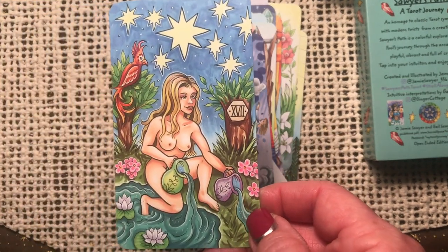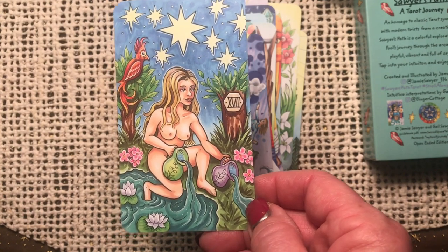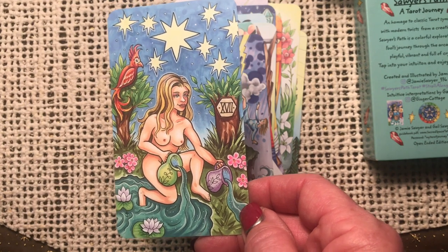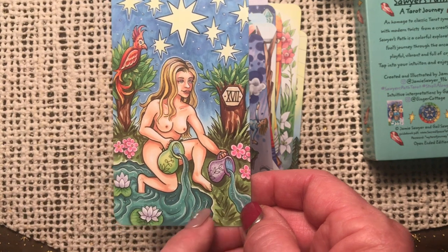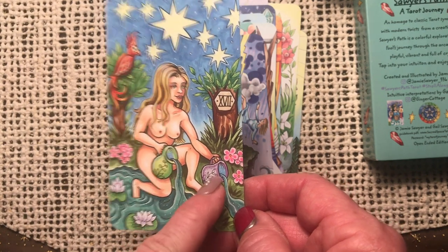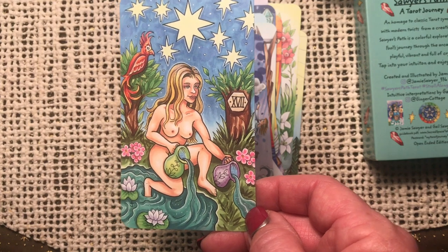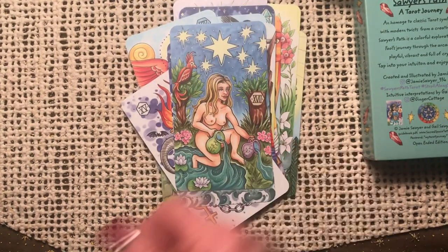The Star. Wow, beautiful. That's a beautiful star. Look at that. Look at the colors. We've got the eight stars above, the bird. She's pouring water onto the land as well as into the water. One foot on the land, one foot in the water. Water lilies. Very pretty.